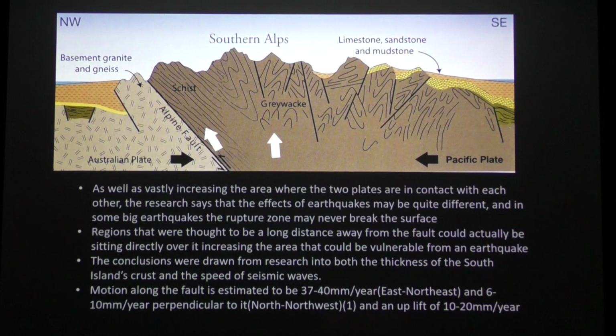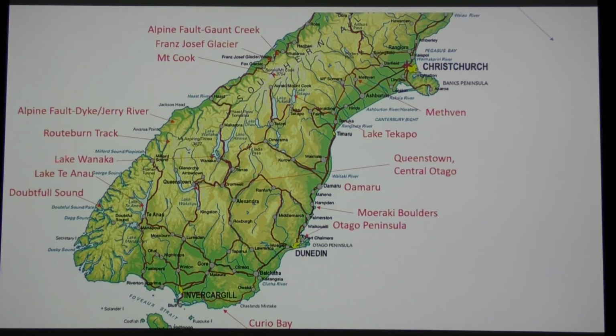So it is a piece of relatively new information. The motion along the fault is about 40 millimeters a year along the fault and about 6 to 10 perpendicular, with this uplift that I've mentioned a couple of times. So that pretty much ends the discussion in the Alpine Fault area, and now we're heading to Wanaka, which is here. We take the road to here.